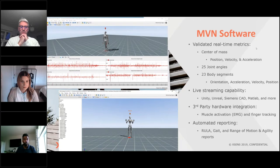So we talked about the hardware side of things, and I just briefly want to mention the software side of things. Our MVN software is where the model's built, where you're actually going to see that feedback of your data. You'll see our validated real-time metrics are extremely robust. For your center of mass, you're getting position, velocity, and acceleration. You're getting joint angles from 25 different joints of the body. So think of elbow flexion extension, shoulder abduction, shoulder flexion, hip abduction, hip flexion, and so on. So we're measuring 25 different joints of the body in all three planes of motion.